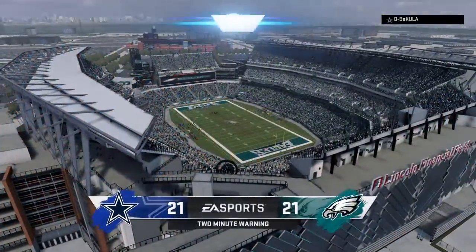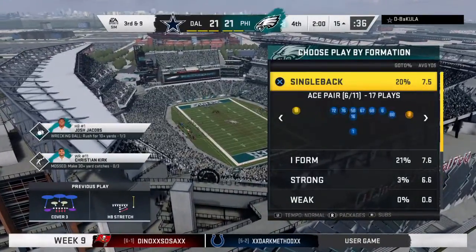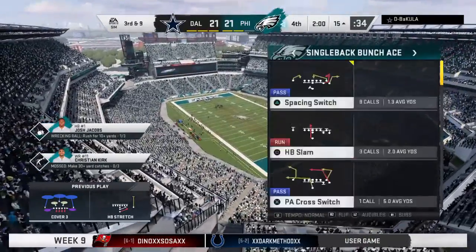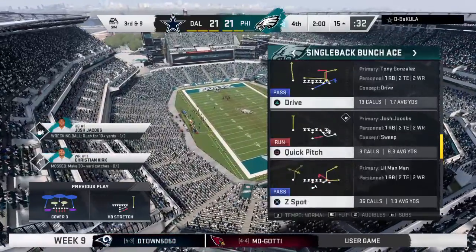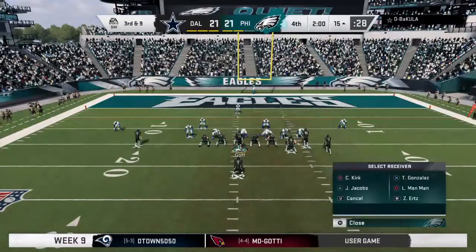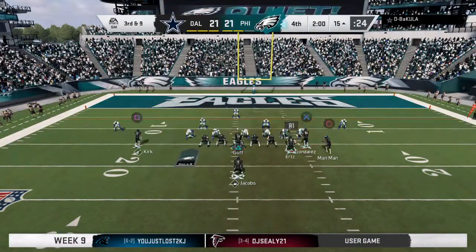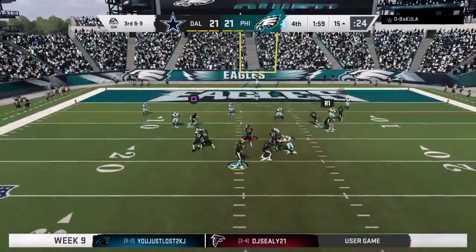Getting down to the good stuff, all tied with 2 minutes remaining on EA Sports. So it's Eagle football here as we get you reset. They've got a 3rd down, but they are in field goal range already.